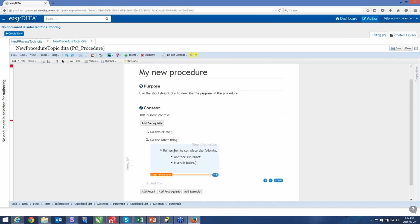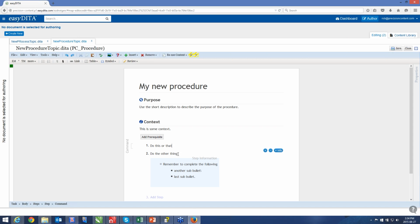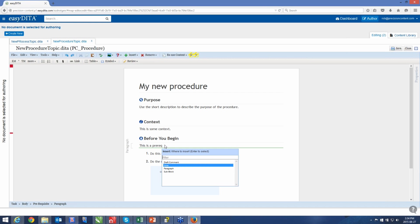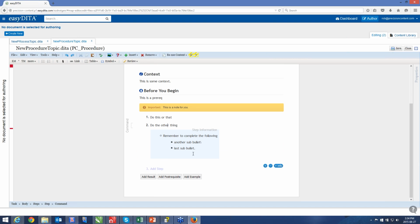So it's a very intuitive interface without having your tags getting in the way of that content. It has real-time validation of the content so that we can correct things as we go, and add any number of different blocks into the content as well. So you can see this is very easy to work with. I can set this up and change the attributes easily. So again, a very clean interface here.